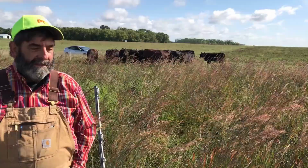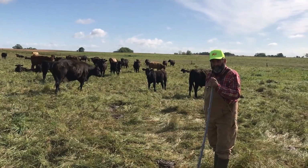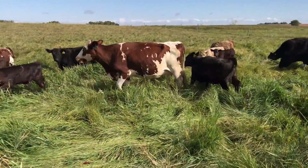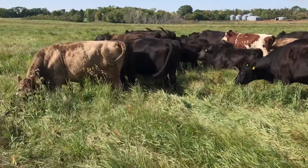So I'm Mark Erickson, and the operation that we've named our ranch here, the Boss Ridge Ranch. I started conventionally farming here in 1994, doing conventional corn, soybeans, wheat, and alfalfa. In the mid to late 2000s, grain prices were pretty poor, so we transitioned the farm to all grass, all beef, beginning in 2007, and by 2010 we were completely converted to all grass and all beef.